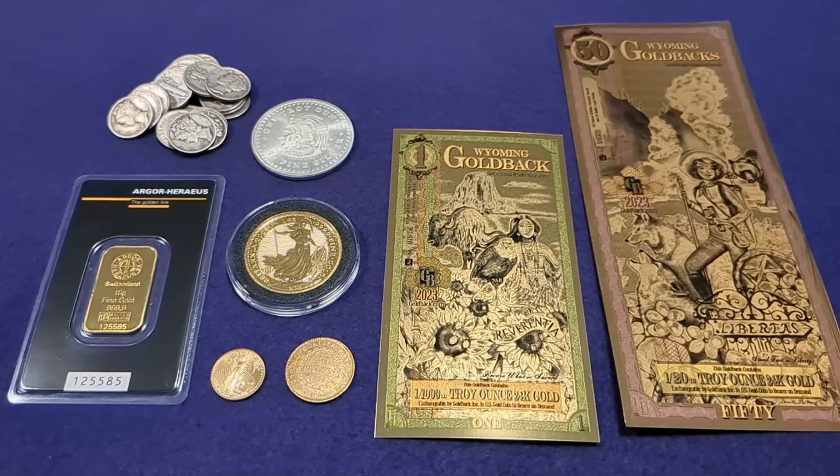There are some caveats to that we're going to get into in the cons, especially if they're from a well-known and reputable mint like Argor-Heraeus. There are other big ones, Valcambi is an example, but there are many makers of these bars that will be widely recognized. But let's get into some of the cons.